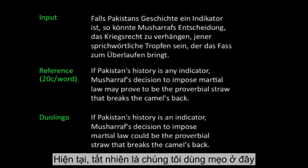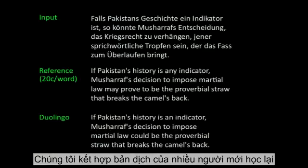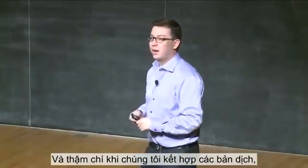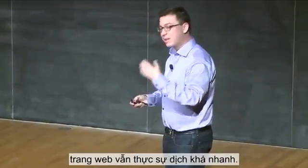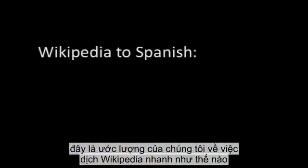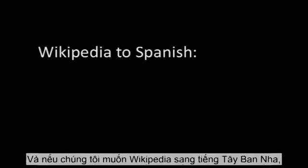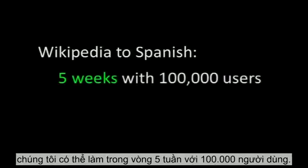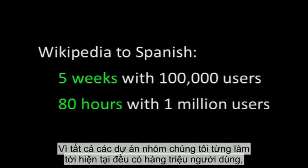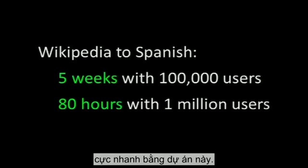Now, of course, we play a trick here to make the translations as good as professional language translators. We combine the translations of multiple beginners to get the quality of a single professional translator. Now, even though we're combining the translations, the site actually can translate pretty fast. So let me show you, these are our estimates of how fast we could translate Wikipedia from English into Spanish. Remember, this is $50 million worth of value. If we wanted to translate Wikipedia into Spanish, we could do it in 5 weeks with 100,000 active users, and we could do it in about 80 hours with 1 million active users. Since all of the projects that my group has worked on so far have gotten millions of users, we're hopeful that we'll be able to translate extremely fast with this project.